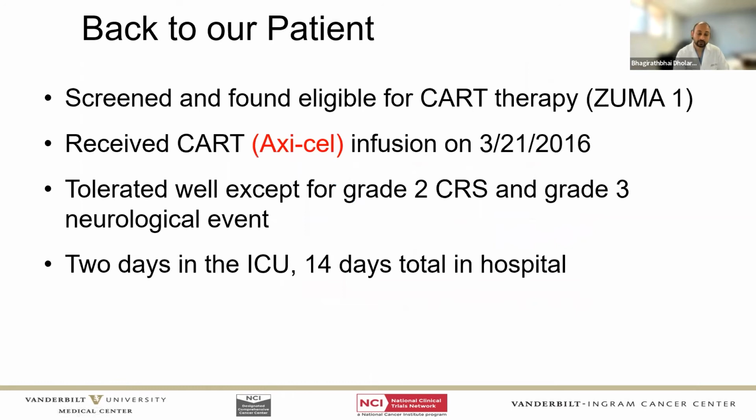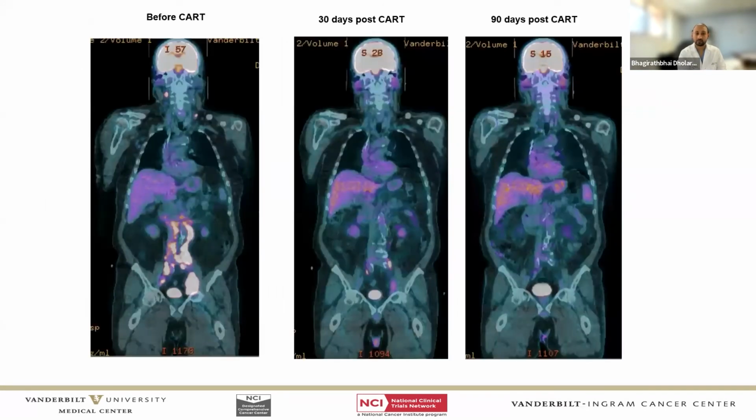So, back to our patient. He received CAR T-cell therapy, in this case Axi-cel, in March of 2016. He had some side effects from this therapy, cytokine release syndrome and some neurotoxicity, and spent some time in the ICU, but overall he tolerated therapy all right and all toxicities resolved after week 3. And then this is his PET scan response. You can see here a pretty rapid and dramatic shrinkage of all his tumor areas.